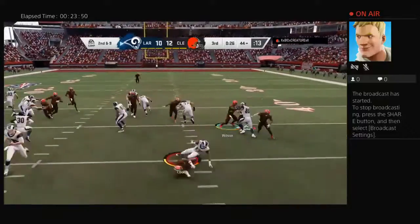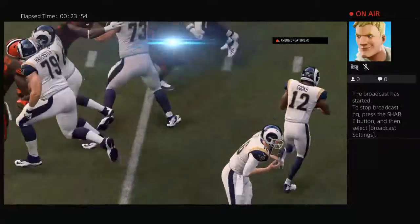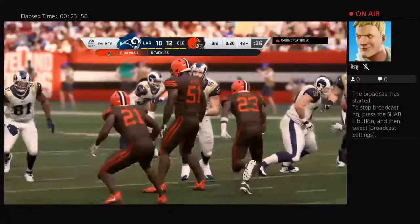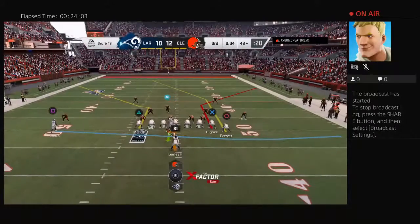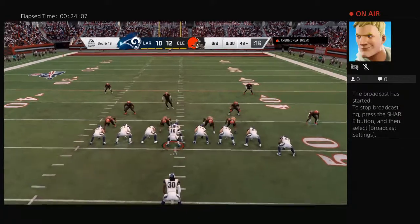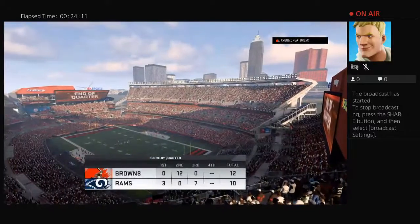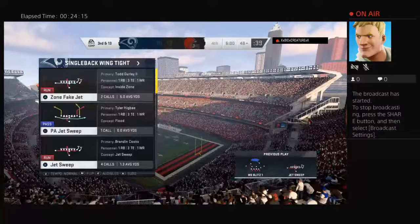On a jet sweep, they get this to Cooks. And that one covered beautifully. Their defenders stayed home, and they'll stop him behind the line. They'll wind up losing 4 yards on the play. And that'll make it 3rd and 13. And as they come to the line, they will not be able to get off another play as time has run out on this 3rd quarter.